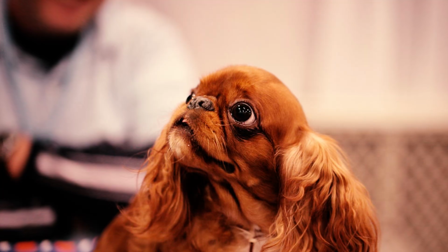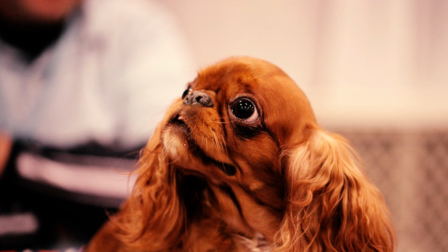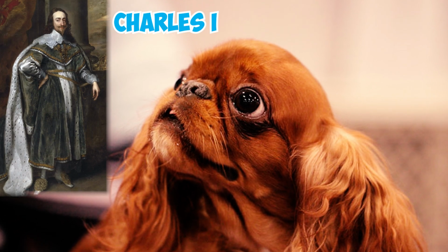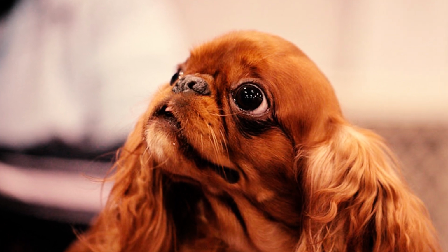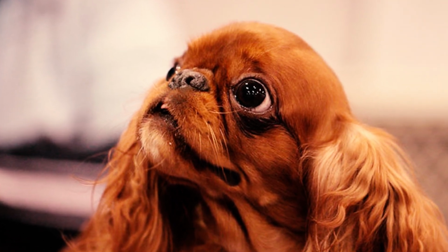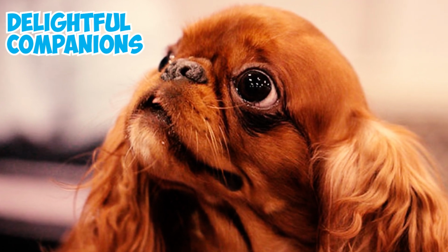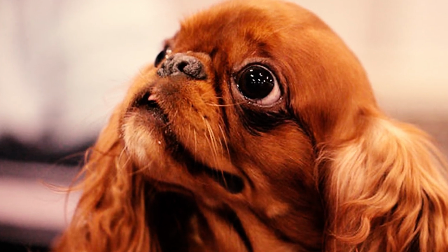Number 29. Their loyalty knows no bounds, as it is rumored that both Mary, Queen of Scots, and Charles I were accompanied by their beloved spaniels to their executions. While the historical accuracy of this tale remains unverified, there is no doubt that these monarchs cherished their delightful companions who were by their side on many occasions.